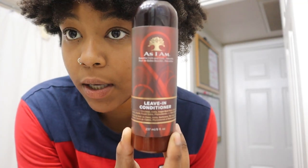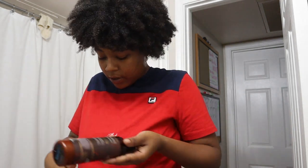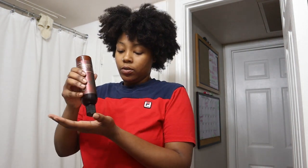But yeah, I have this As I Am Leave-In conditioner. That's the only one I've got, so. Oh, I forgot leave-in conditioner was like that. It smells good. It smells really good, so. Yeah, I'm just gonna put this in there generously.